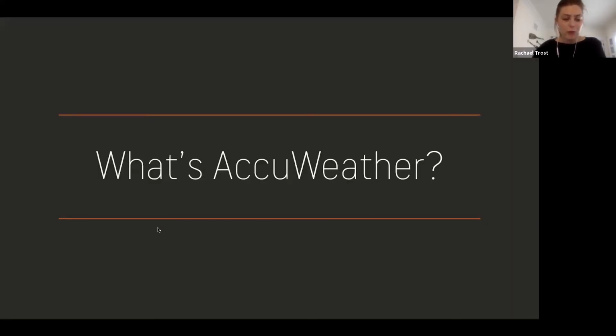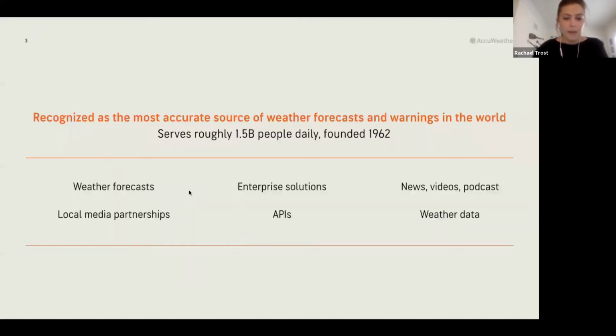So quick overview of just what is AccuWeather, to give a heads up on what we are as a company as it lends itself into why we went with a decoupled WordPress structure. AccuWeather is mainly recognized as the most accurate source of weather forecasts and warnings in the world. More than 1.5 billion people use our services daily, which sounds like a very large number. We were founded in 1962, and we are based in State College, Pennsylvania, with offices around the world.